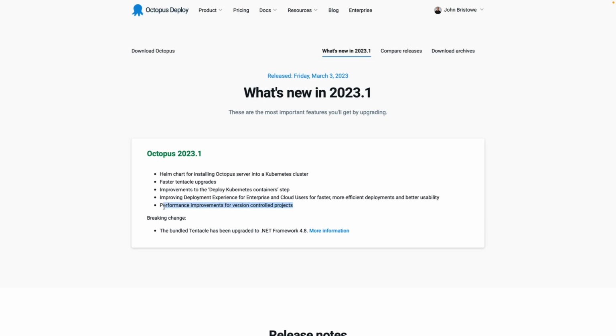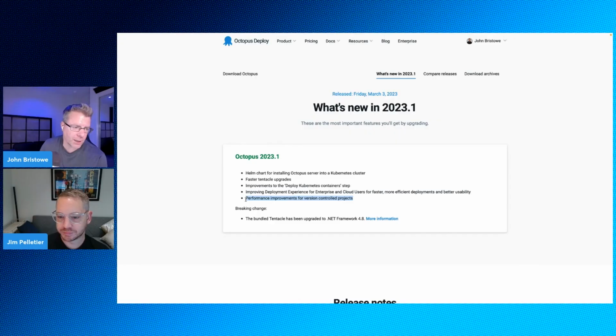And then for those folks who are using config as code, that is, if you have an OCL file underpinning your deployment process, guess what? You're using config as code. Congratulations. We've added some performance improvements there. Was there any code that shipped in this release that you touched, Jim? Nothing from me. Okay. I'm not shipping code at the moment.